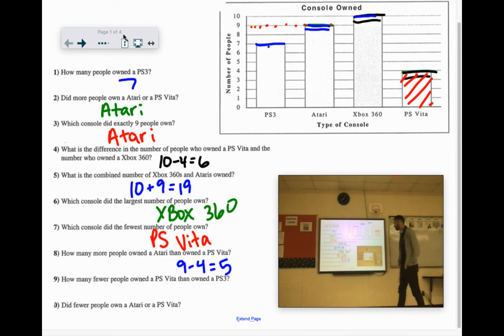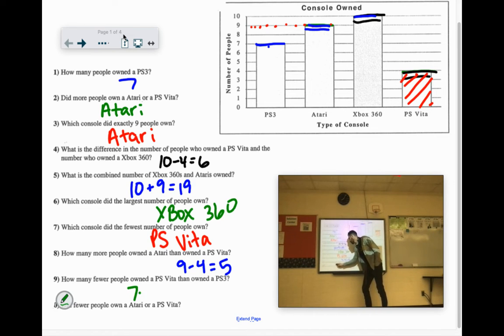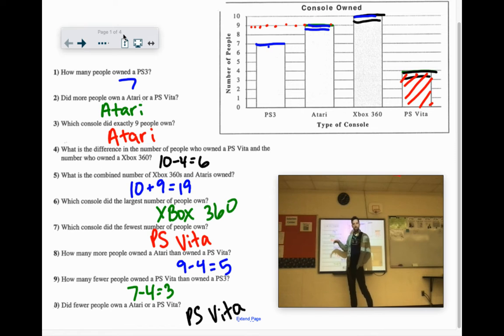How many fewer people owned a PS Vita than owned a PS3? So it's 7 and 4. It's going to be some tough math there. 7 minus 4, 3 people. Now, this is almost too easy. Did fewer people own an Atari or a PS Vita? Well, PS Vita was the lowest. Pistachio Vita. Nice. That wasn't too bad, right?